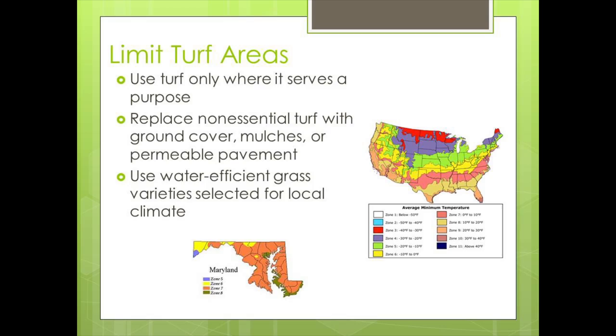So instead of having a turf, you can cover other areas with a mulch that really helps to keep the soil in place instead of washing away. Using some other type of ground cover, some native plants or shrubs, or some kind of permeable pavement. So if you wanted some kind of patio, making sure that water can infiltrate it better instead of running off, because we all know that runoff creates a lot more local waterway pollution. So it's a really great option to just remove that turf if it's not serving an essential function.